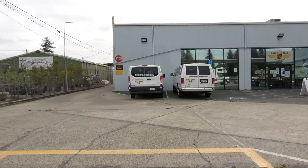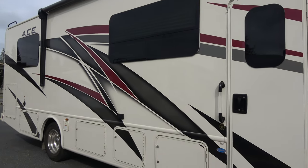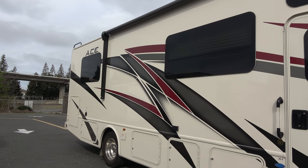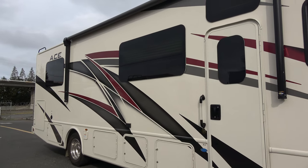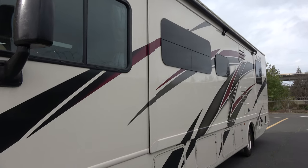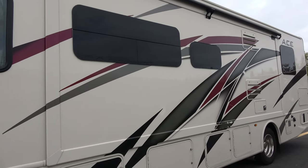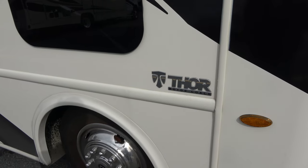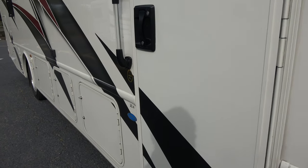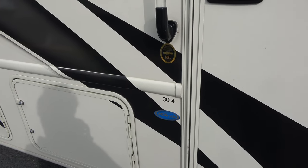It's the only RV rental place that I'm aware of, at least in my area, that rents these massive ones with slide outs. So I've got a 32-foot Class A. Once you go slide out, there's no going back. So this is a full-wall slide out, and it really is fantastic. And over here you can see the model number, 30.4, rental region.